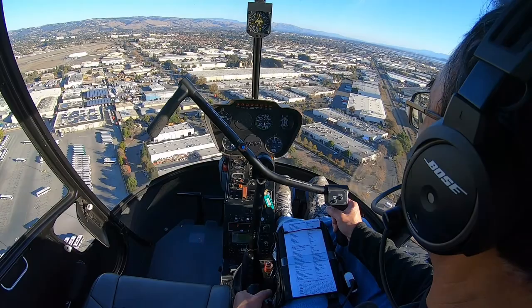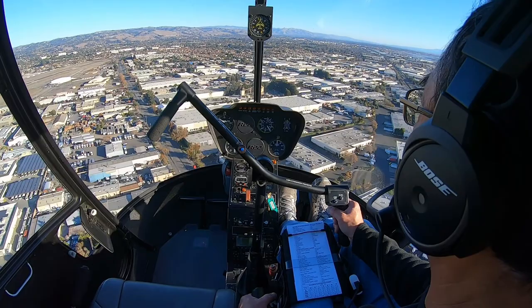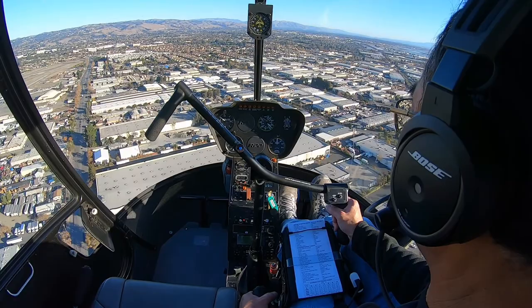Citation 8 Charlie Juliet, runway 28 left, full length, clear for takeoff. 8 Charlie Juliet, clear for takeoff, 28 left, thank you. All right, lights out, top of the green, 3 in the green, fuel, car repeat.